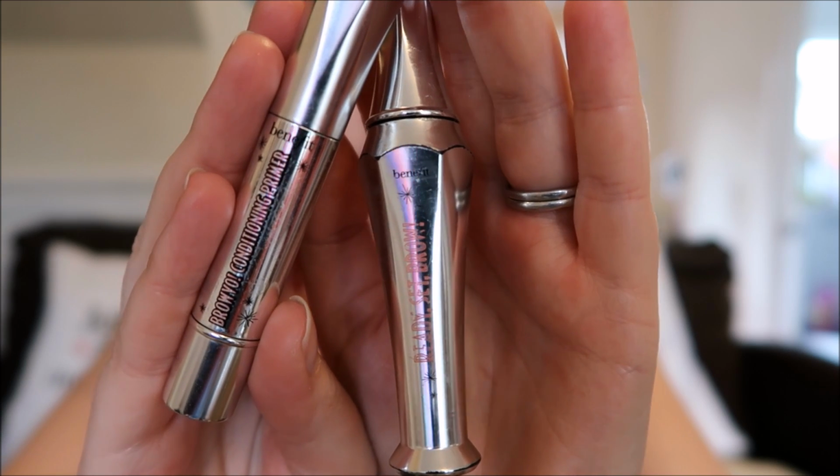Now this bit's really important because my eyebrows tend to stray a bit, and because I get them threaded and trimmed, they don't stay where you want them. I've got 2 products here, they're both by Benefit. I'm going to use this one, it's called the Alvo Conditioning Primer. It's like a little thing at the bottom you just twist up. And then I'm just going to spread the product and then literally go over and comb up.